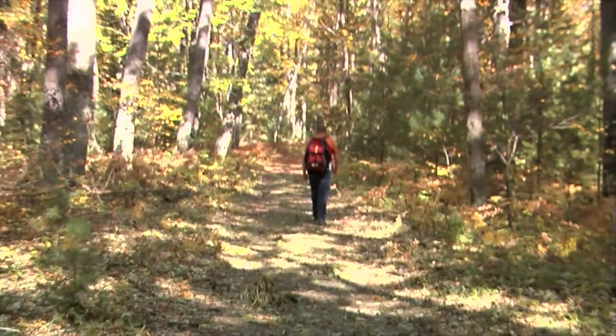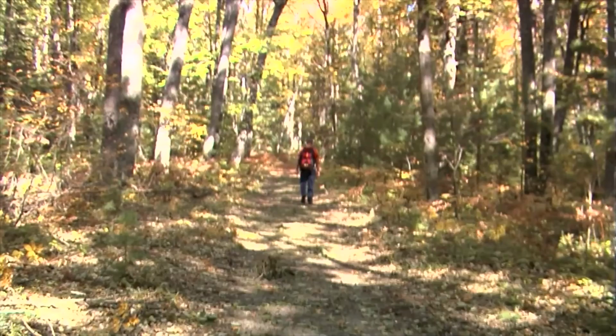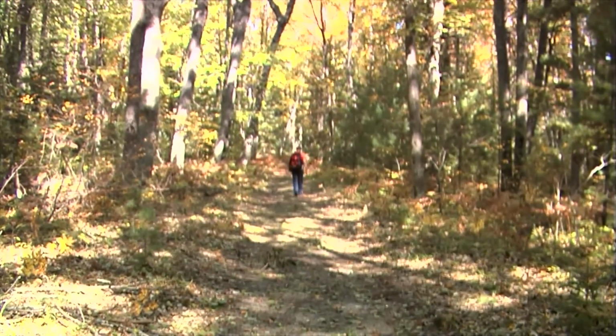Camping is permitted at 4 designated campsites only. Continuing on the trail, we discovered the next campsite. We're going to go down here. It's right on the water. We'll take a look and see what it's like.